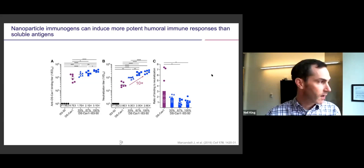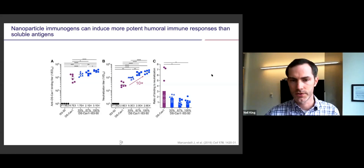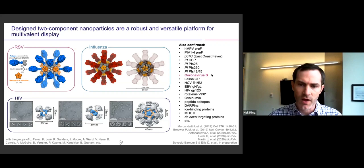And that is a very exciting result. It's thought that neutralizing antibodies are what provides protection for RSV. And so this stimulated us to advance this particle to the clinic. So on the next slide, I'm showing just a couple examples and then listing several others of different antigens that we've put on this two-component nanoparticle platform.